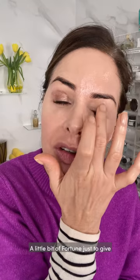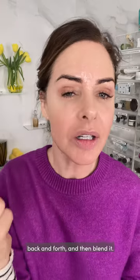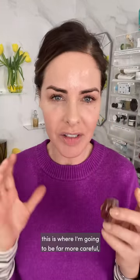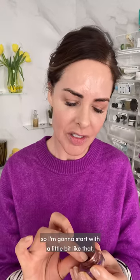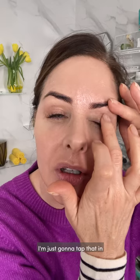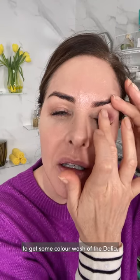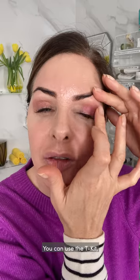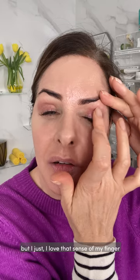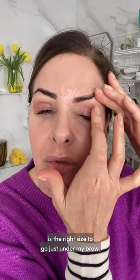A little bit of Fortune just to give that overall coverage on my eye back and forth, and then blend it. Fortune's a wonderful immediate effect colour. I'm now going to take Dalia. This is where I'm going to be far more careful. So I'm going to start with a little bit like that, but the colour inspires me. I'm just going to tap that in to get some colour wash of the Dalia and the other side. You can use the tea kit if you don't want to have anything on your fingers, but I love that sense of my finger is the right size to go just under my brow.